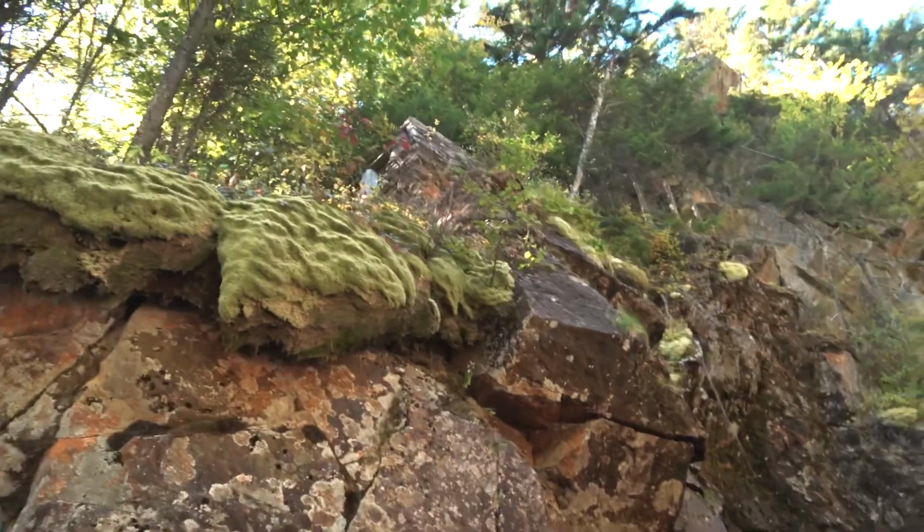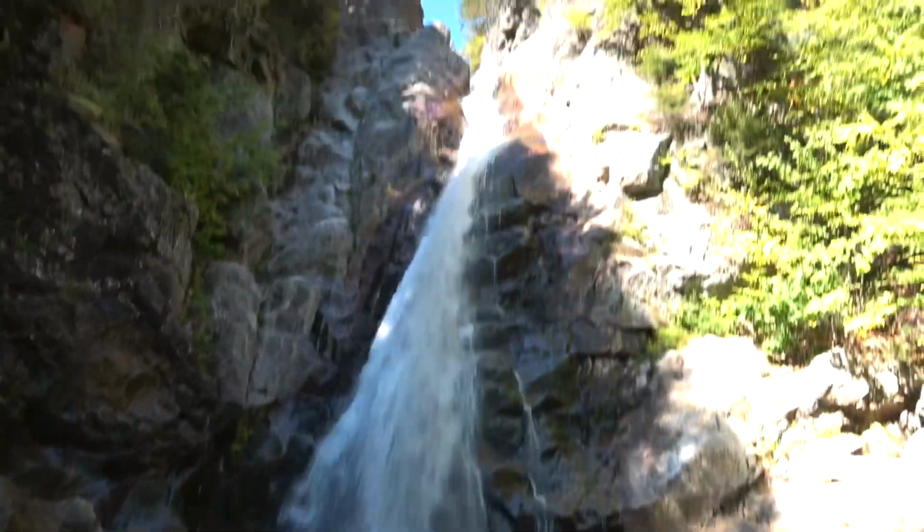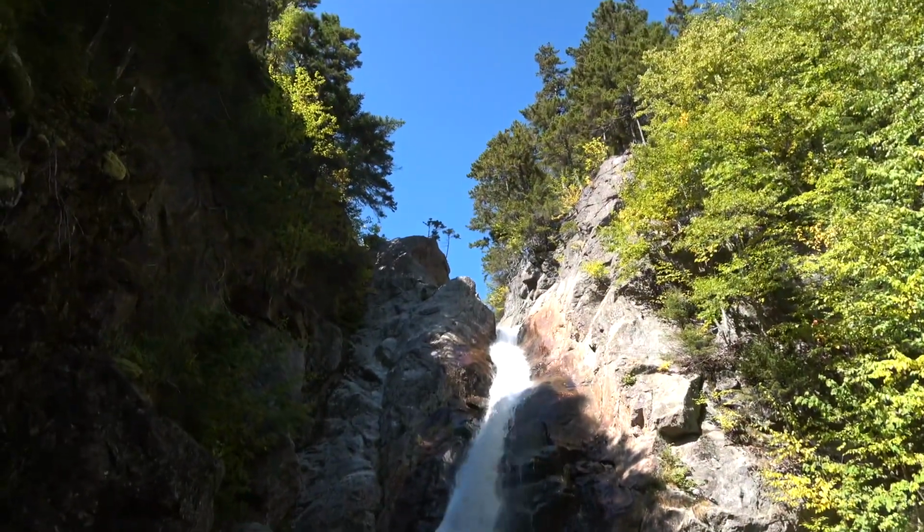People are jumping in the water, and they must be jumping off that point right up there into this really deep pool right here. Spectacular.